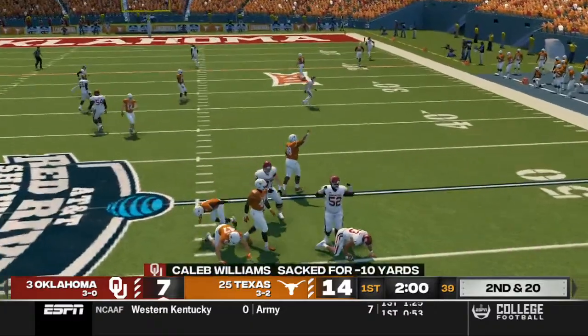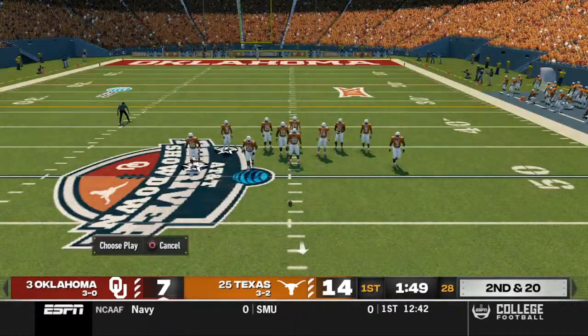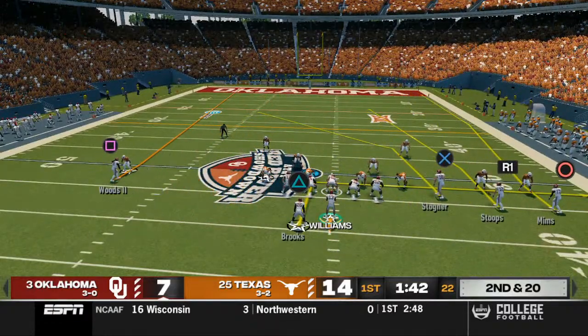And they get the sack. Oh, that is a big hit on the quarterback. That's one of those as an offensive lineman. When the film study starts to come around, you're going to kind of sink in your chair and just hope they don't call you out, because you're going to get embarrassed on Monday night. They'll line up with five wide receivers.